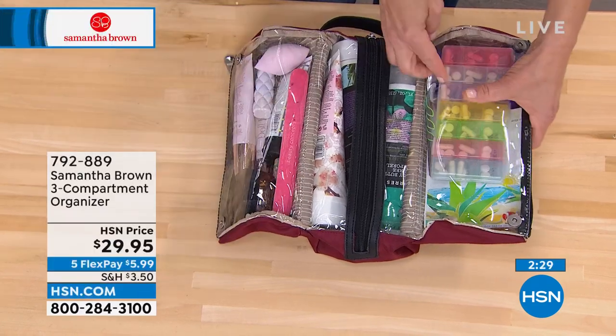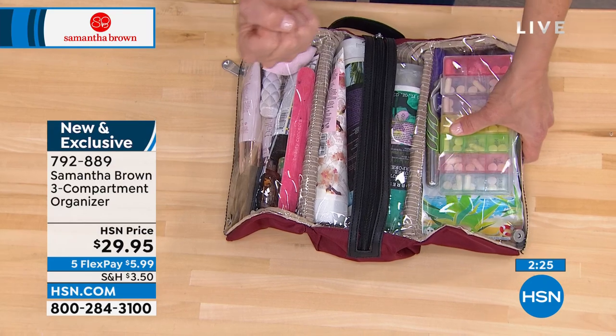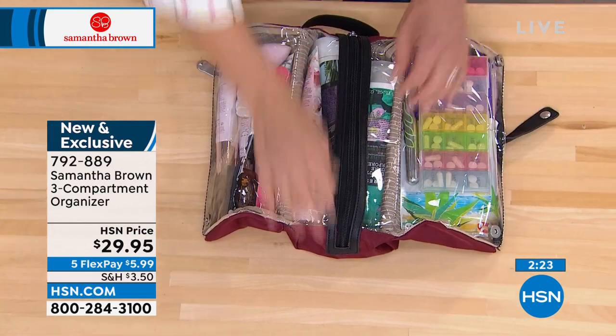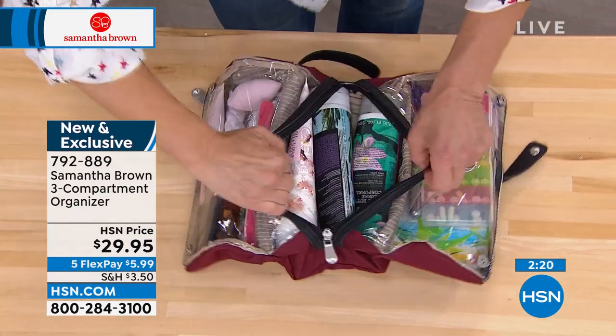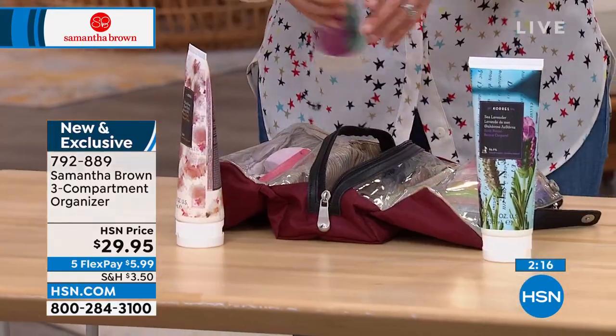So I can be like, now where is my razor? Oh, there it is, instead of reaching my hand in and finding my razor because it just cut my finger. This main compartment fits the big toiletries, the big bottles, the big spray bottles.